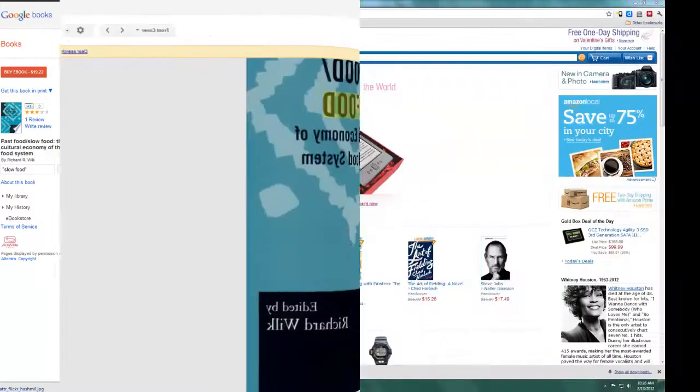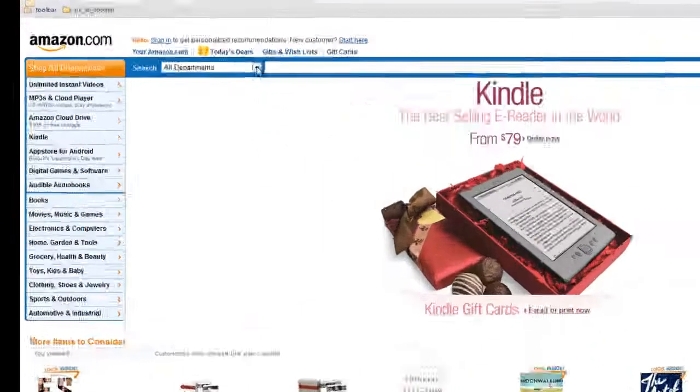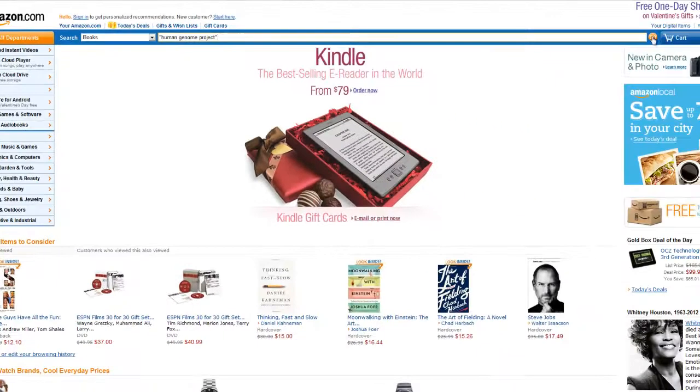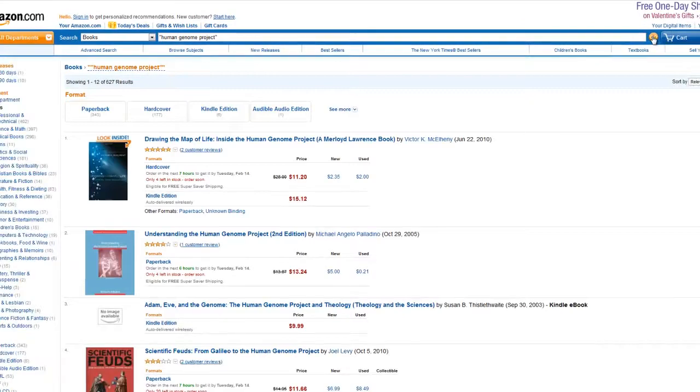Even commercial sites like Amazon.com or Barnes & Noble's BN.com can be used as research tools. If you find something there, you don't have to buy it. You can use interlibrary loan to request it from another library.